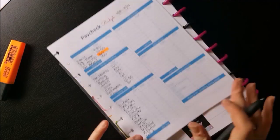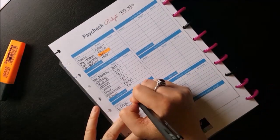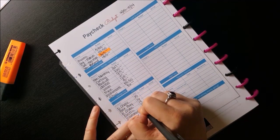So our sinking funds haven't changed at all, and don't worry about the totals. I'm going to go through and add all of them up later.